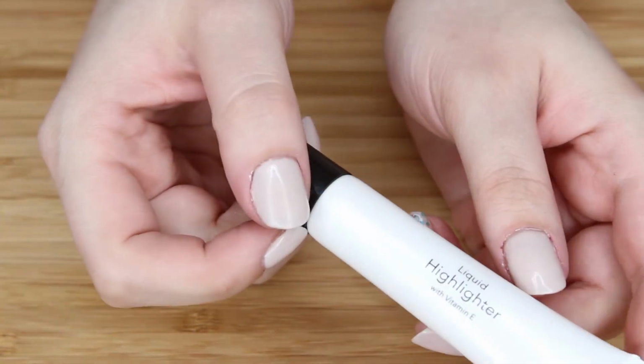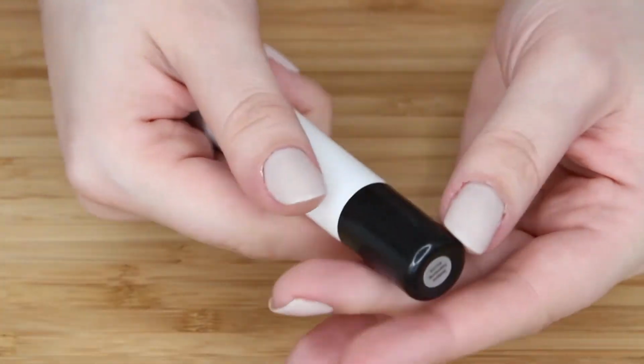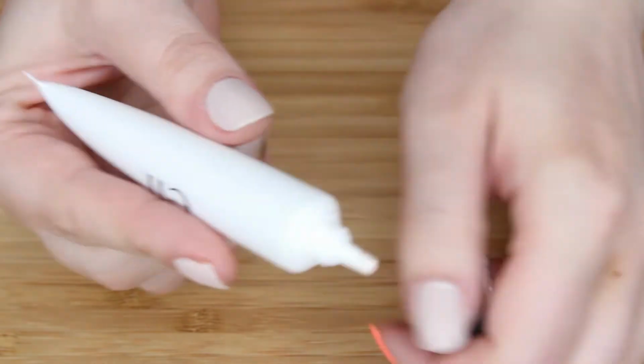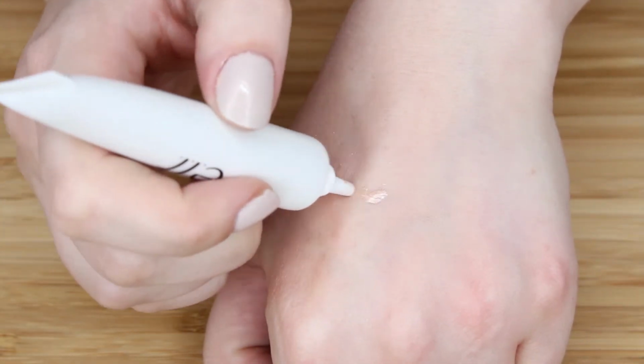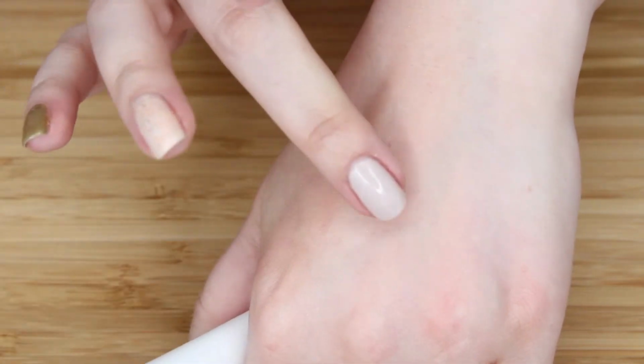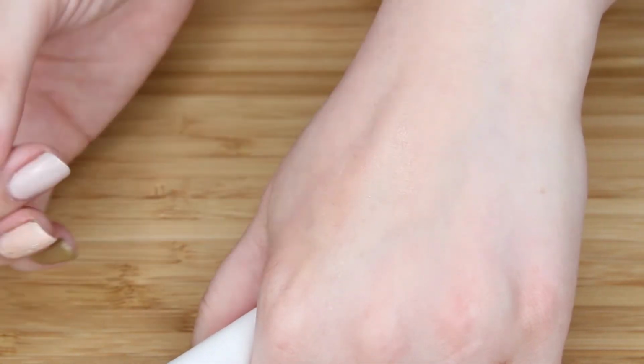I brought this e.l.f. liquid highlighter. I like this a lot. It can sometimes be a little futzy and weird to put directly on the skin. I don't use it on my cheeks a ton because it can be weird there. It's very liquidy, and my gosh, this is a huge tube and it'll last forever. But where I think it's really nice is on the inner corner of the eye here, which I already had some of this on.